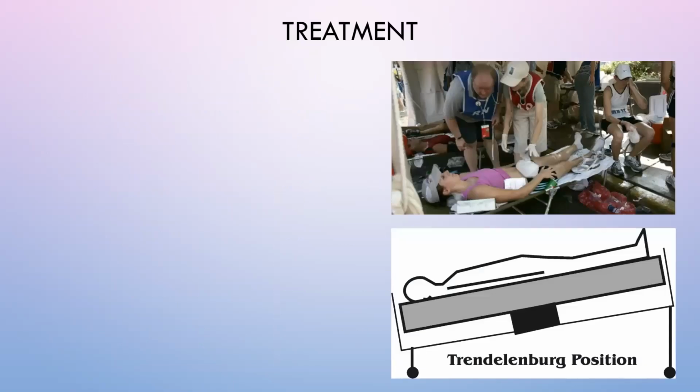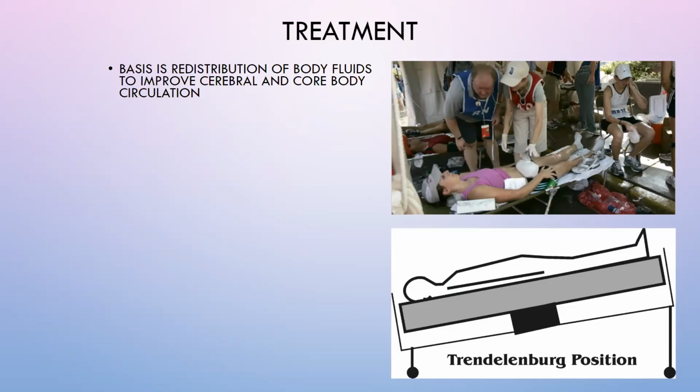This is the treatment right here, okay? Is getting somebody into Trendelenburg position, redistributing that blood flow back to their brain. It is amazing how quickly they recover when you do this, okay? So if somebody's at the finish line and I'm at the finish line and they do this, I'll pick up their legs and start squeezing their calves. And it's almost instantaneous that they're like, wow, you're amazing. How'd you do? It's like you have a magic wand and you fix them.